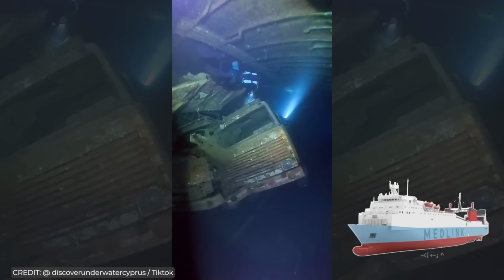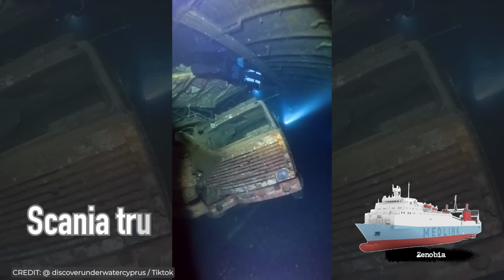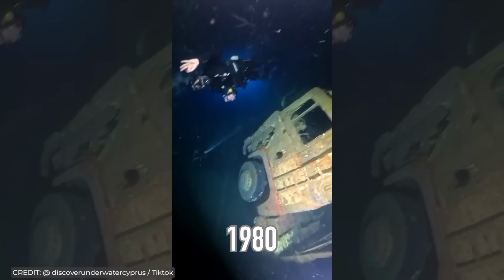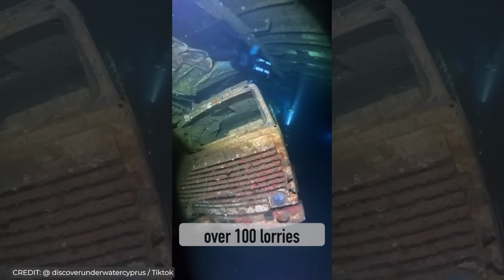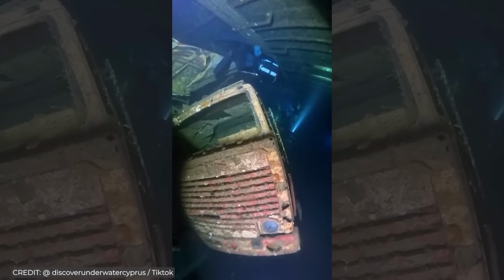Divers exploring the Zenobia's cargo deck found this Scania truck exactly where it landed in 1980, when a ballast malfunction sent the ferry and over 100 lorries to the seabed.